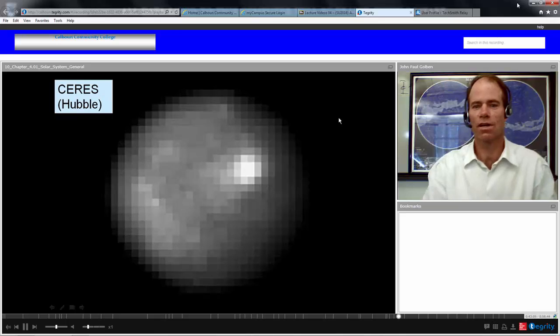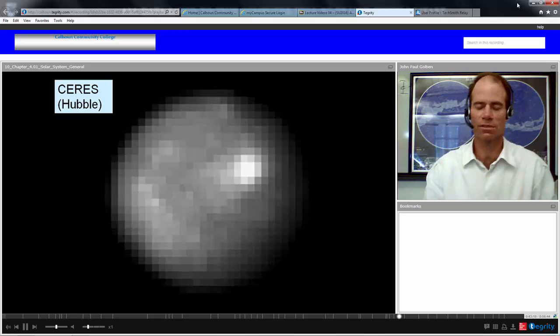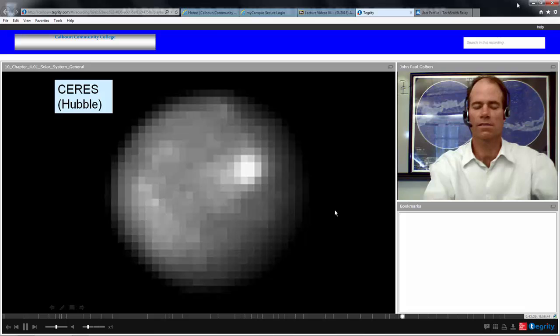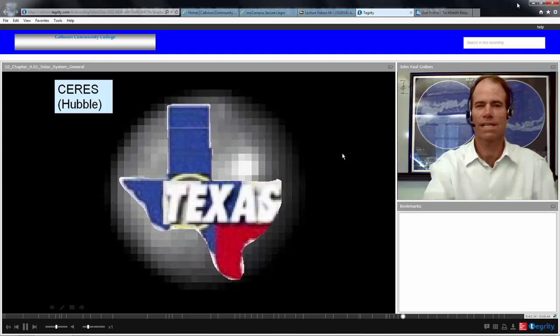Here's a picture of the largest asteroid in the asteroid belt, Ceres. This was taken by Hubble, and it's not a very good picture because it probably was not the main subject of this attempt to take a picture, and the Hubble is mostly used to look at more interesting things. But we can see that Ceres actually is rather spherical in shape, and it's about the size of Texas, both in its length and width.